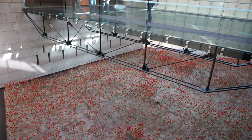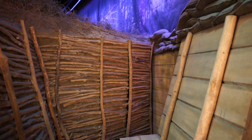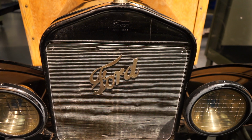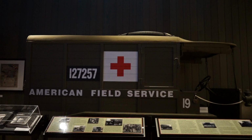Heading inside, this museum was absolutely stunning. It was very interactive and in many ways made me feel like I was stepping back in time. If you've seen my earlier vlogs on New Orleans, I did visit the National World War II Museum there, and I do have to say that this one is very similar in the way it was presented. There were some really cool exhibits here, including this Ford, as well as an EMT and nurse exhibit.